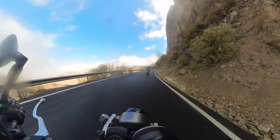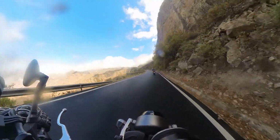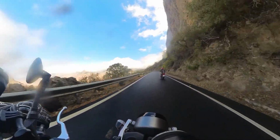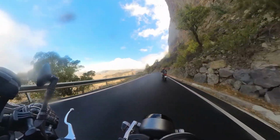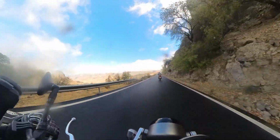The road is wet here. But it's decent quality tarmac. I've not felt the need to slow down or anything. This is a stunning landscape. But yeah, you get up here, you go through the clouds, it gets colder.